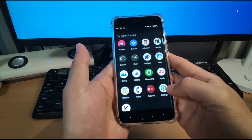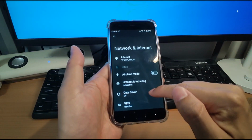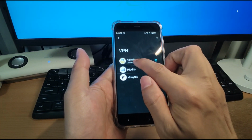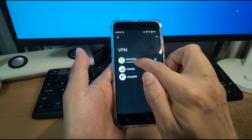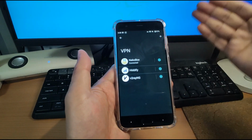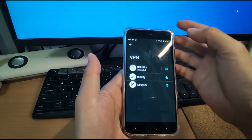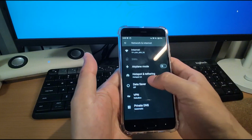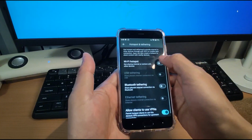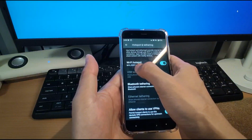Go to the settings and go to Network and internet, and you can see here is VPN. Click the VPN button. I already connected with this VPN connection. You can connect with your own VPN and share your own VPN to your computer, your other phones, Android phones, iPhones. And I already opened the hotspot here. Click this hotspot tethering, and I already opened my Wi-Fi hotspot with the hotspot name Mi6.